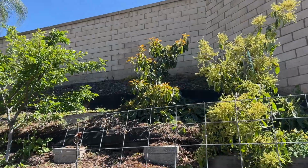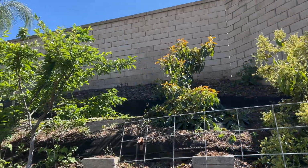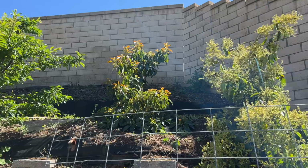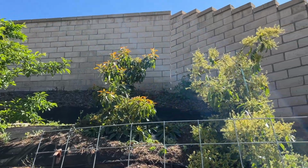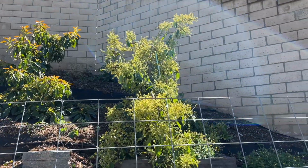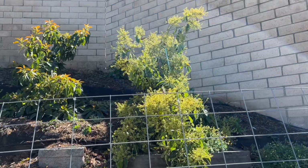One of the tops looking a lot better, but not flowering as much. But it's a different type of tree, so it may flower a little bit later. So we'll just keep an eye on those two. Hopefully more will happen this year.